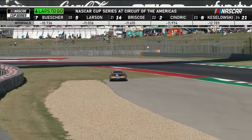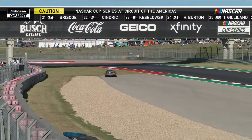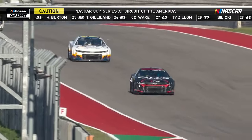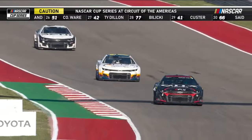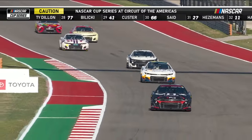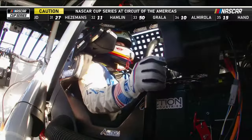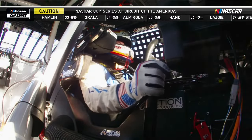Loris Hezemans has spun. He's at the end of a runoff area, I think, and no power with six to go. Caution, there it is. And there's the yellow. But it takes you right back to there. Strengths and weaknesses. And I think A.J. Allmendinger has found his strengths, knows his, and knows that weakness of the car in front of him, Ross Chastain.